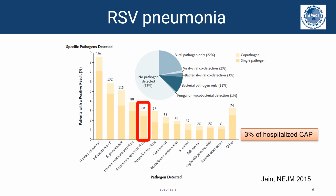Active population-based surveillance for community-acquired pneumonia requiring hospitalization among adults 18 years of age or older in 5 hospitals in the US before the COVID-19 pandemic showed that among about 2,200 adults who had radiographic evidence of pneumonia and specimens available for both bacterial and viral testing, a pathogen was detected in 38%. Among the common causes of community-acquired pneumonia are respiratory viruses, with RSV being one of them as highlighted, contributing to 3% of these overall cases.